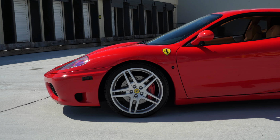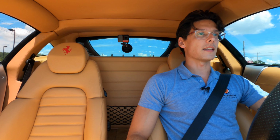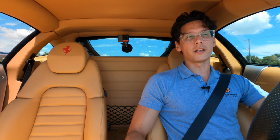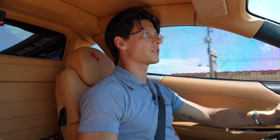Not that I never liked it beforehand, I always did, but with how fast technology advances and the cars that really came after this, you kind of look back on the 360 with an F1 and you're just kind of like, for 80 grand, it's a nice first Ferrari. And I'm not knocking that car. It is still a great car, but this is just so much better.